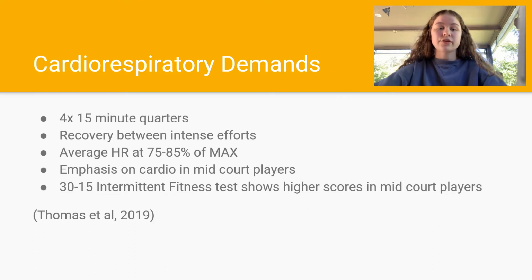Studies show that the average heart rate of a 20-year-old netballer in a game setting is 174 beats per minute. And a 17-year-old's may only be a little lower than this, meaning they are working in an average of 75 to 85% of their maximum heart rate through a game. Therefore, they're using their aerobic system most of the time.